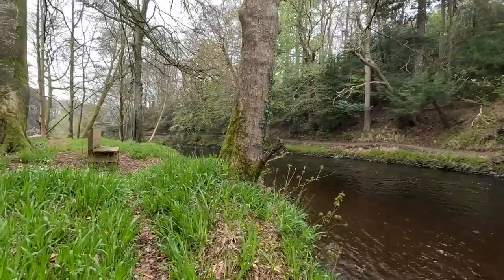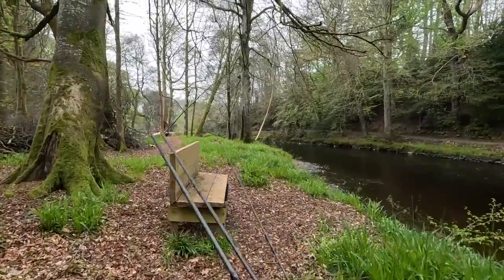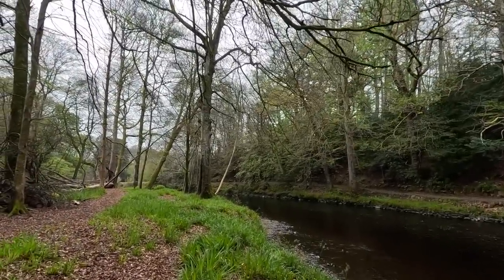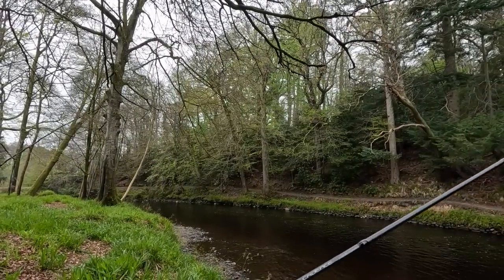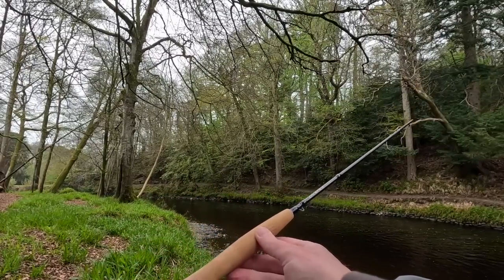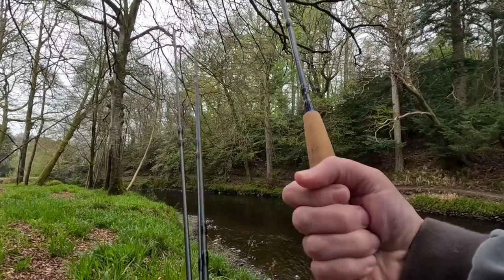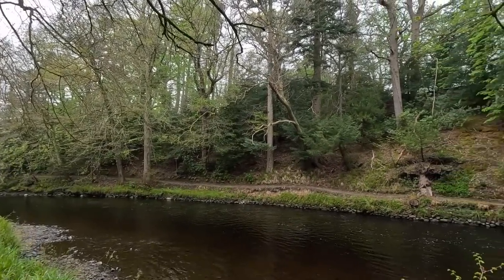Let's go back to this bench here. Somebody asked me what rod I use. I like a 9 foot 4 weight. This is the Cadence, the rod I like. It's lovely, with the line to go with it, the 4 weight. I've got a tapered leader on it at the moment for dry fly.